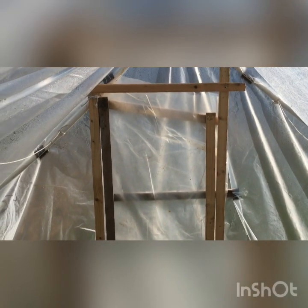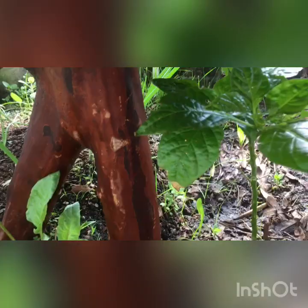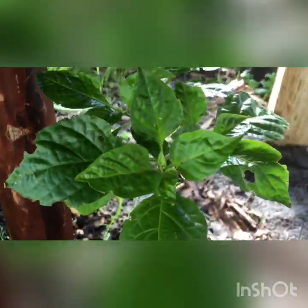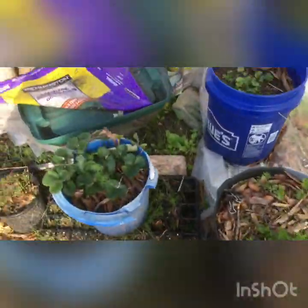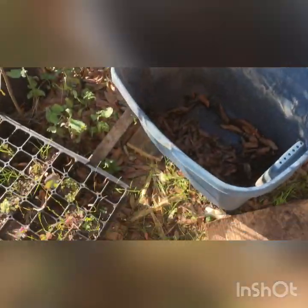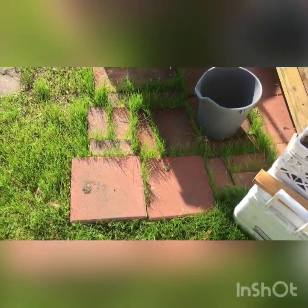Probably a good day to go ahead and cut this back door open. I built it and never cut the plastic. Really cool volunteer chocolate habanero down here. Alright, let's see what else is going on. Interesting little ryegrass patch I got going on here. It's kind of fun.